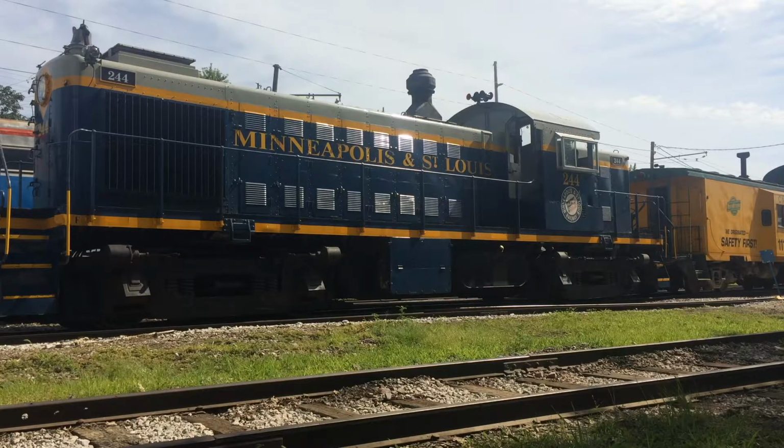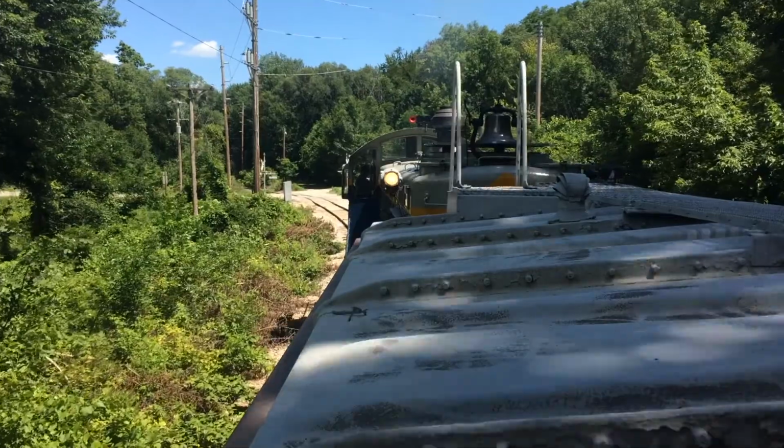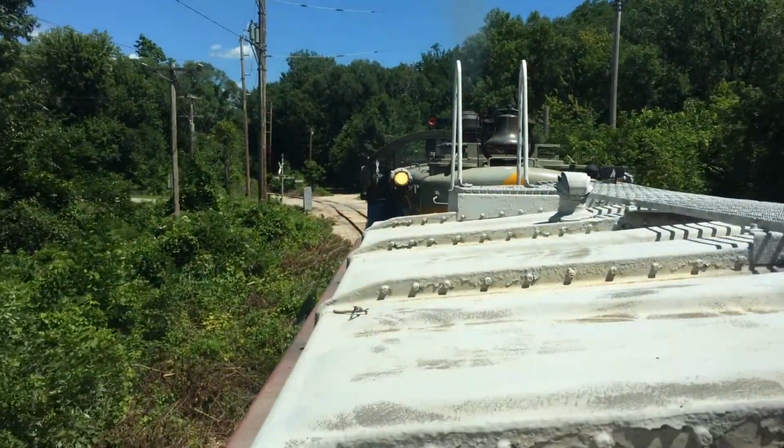The Alco RS-1 was a 4-axle road switcher diesel-electric locomotive built by Alco GE between 1941 and 1953, and the American Locomotive Company from 1953 to 1960. The Montreal Locomotive Works built 3 RS-1s in 1954. This model has the distinction of having the longest production run of any diesel locomotive for the North American market.